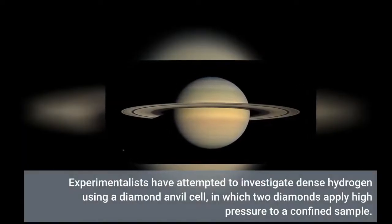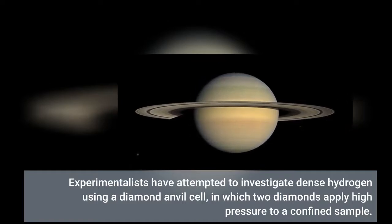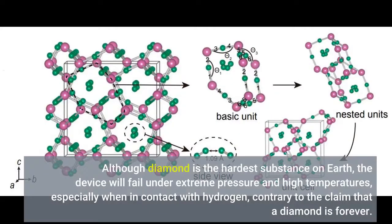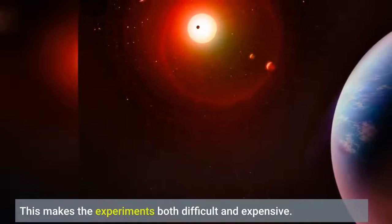Experimentalists have attempted to investigate dense hydrogen using a diamond anvil cell, in which two diamonds apply high pressure to a confined sample. Although diamond is the hardest substance on Earth, the device will fail under extreme pressure and high temperatures, especially when in contact with hydrogen, contrary to the claim that a diamond is forever. This makes the experiments both difficult and expensive.